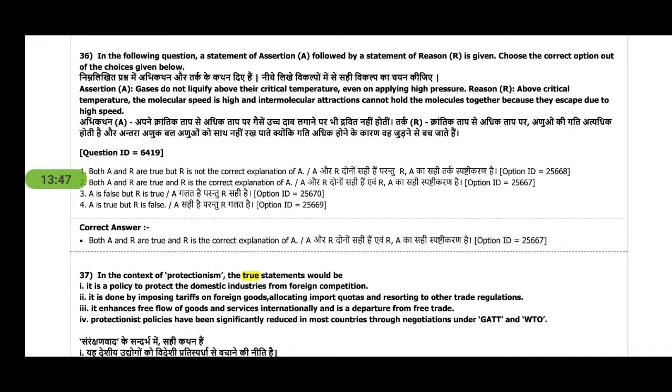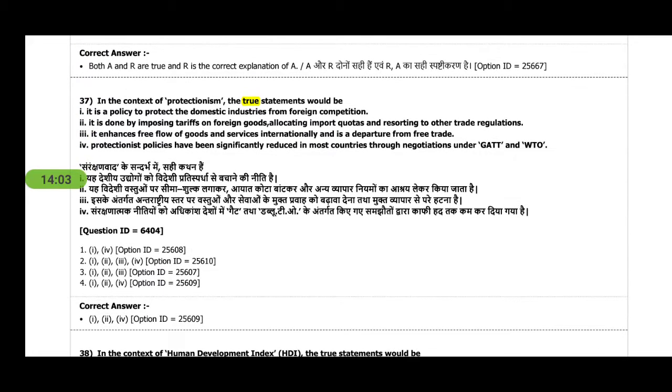Next is also from chemistry, and you can see both A and R are true, and R is the correct explanation of A. It's easy, it's some secondary level science book. In the context of protectionism, the true statement would be, leaving the third one, that it enhances free flow of goods and services internationally and is a departure from free trade. In protectionism we are trying to protect our domestic producers, so free flow of goods would not be possible.